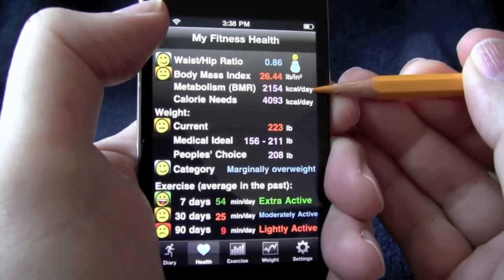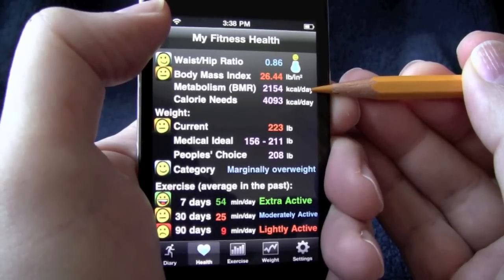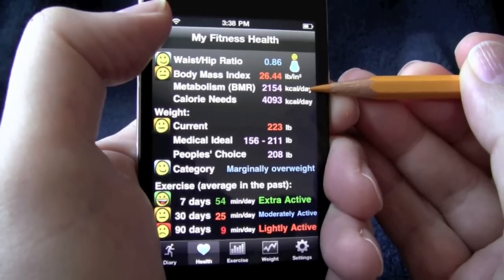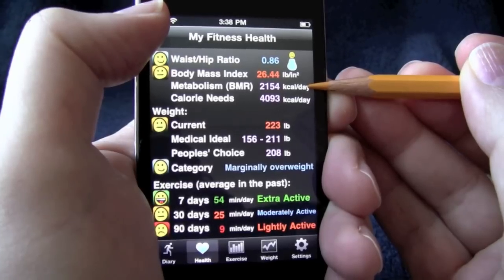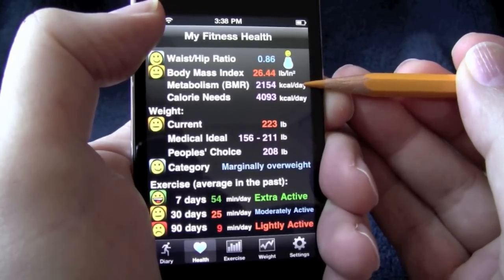Your metabolism is the energy you burn at rest, as if you stay in bed all day. It is higher if you have more muscle. So if you're a man or young, or eat more, that will also increase your metabolism. So the best way to increase your energy is not to skip meals, but to exercise and build muscle.